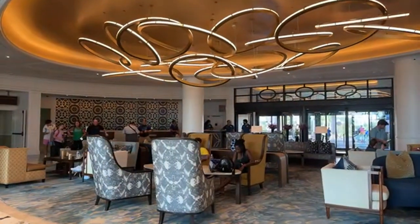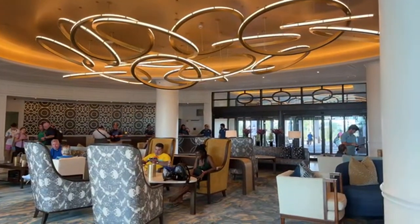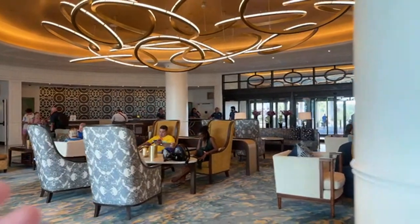Yes. So, love the lights. Very modern. Small lobby, but very high end. Very high back chairs, great couches. Very cush.